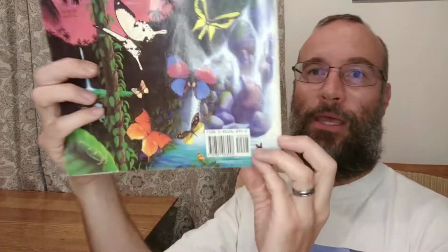Are you ready? So yes, the Butterfly Alphabet Book, and it has a pretty cover, and even the back cover is pretty. Let's go.